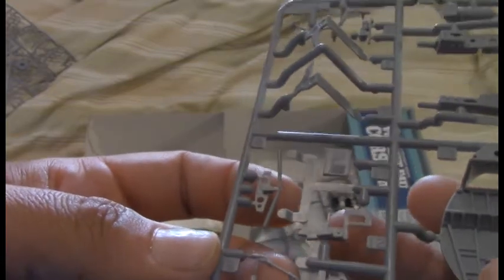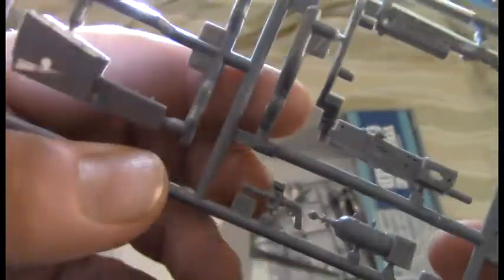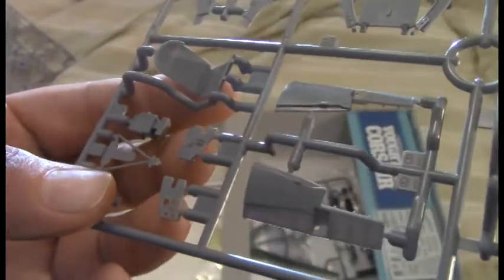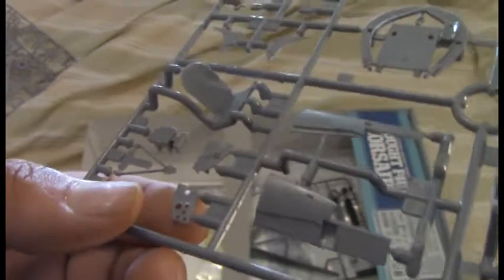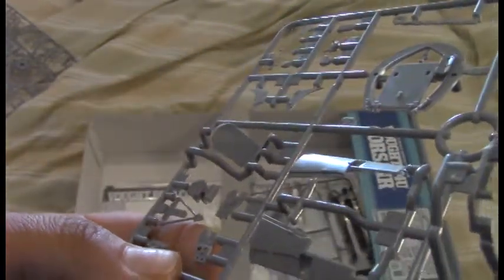More controls. Oxygen bottle. More controls, ducting and hoses, more bottles. I'm going to be honest, that kind of looks like a revolver. I'm not sure. It might be a flare gun. Actually, yeah, that's probably a flare gun mounted to the bulkhead. A lot of other side panel detail here and there. It looks like another side instrument panel. So that's cool.